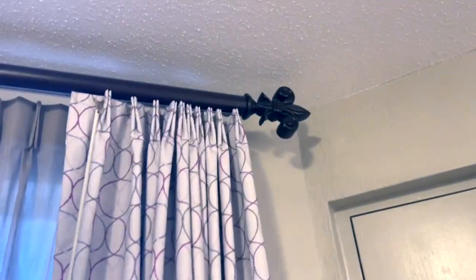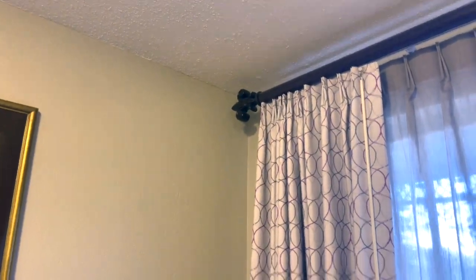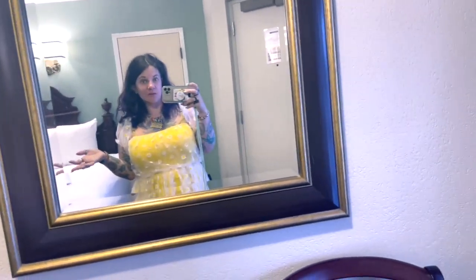So that's the view. We've got these nets and then these curtains, which are really good blackout curtains with this lovely pattern on. It's a pretty simple pattern. Goes with the theme, goes with the room. It's nice. I really like the fleur-de-lis on the curtain pole. But yeah, this resort is sort of old style New Orleans, and you really get that vibe everywhere in the hotel, and the room is no exception, really.